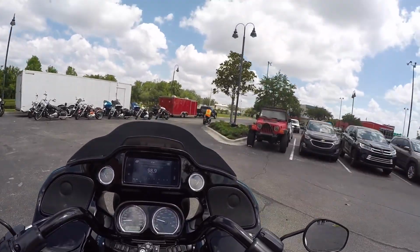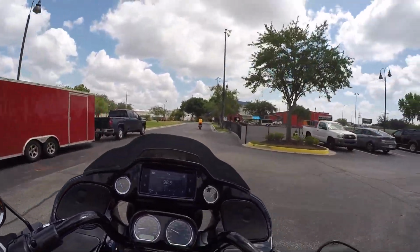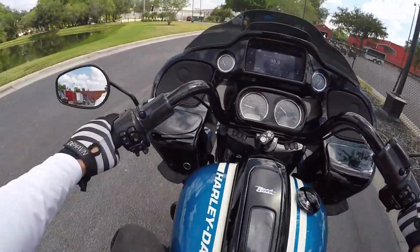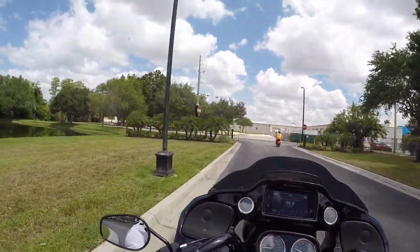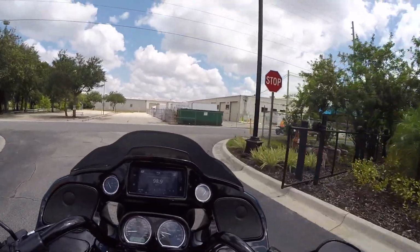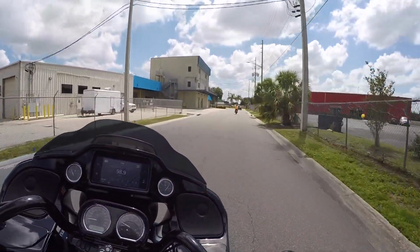It is like steering. I feel like Captain Kirk in the ship on the Enterprise here. This is awesome. Of course, the 117 engine there. And we're stock right now, no exhaust. Yep, just lean and turn, it goes with you.